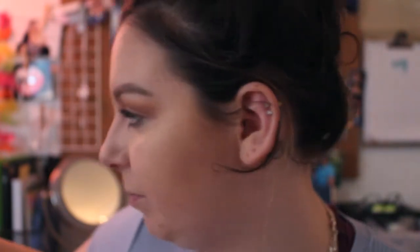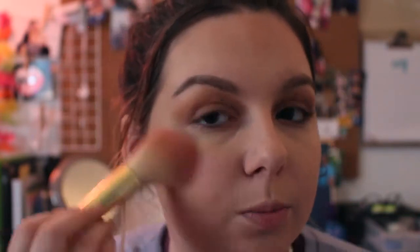Now for blush, I live and die by this blush. It is the Milani Baked Blush in Luminoso. Woo! Just freaking beautiful. And I'm using this tapered brush that also came in that Tarte 5-piece collection that I talked about. And this one is a super buildable blush, so you're not just starting out with crazy pigment.